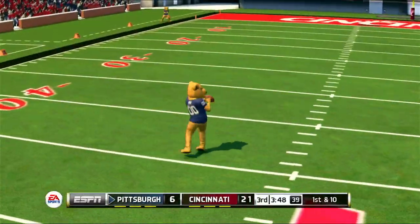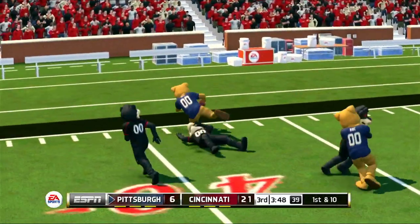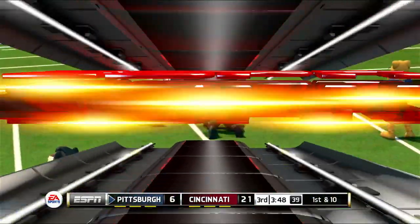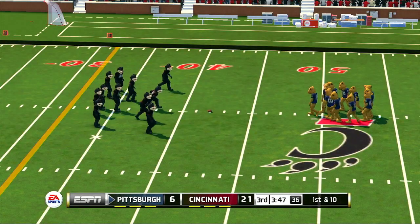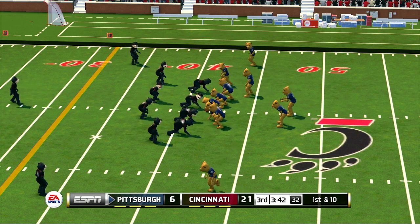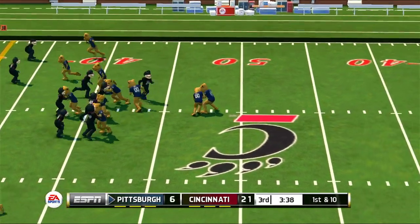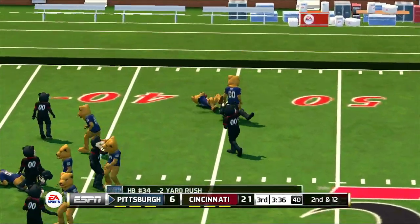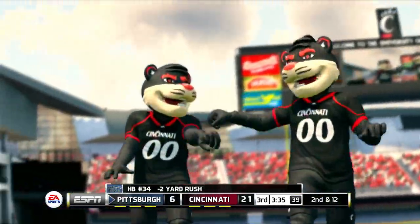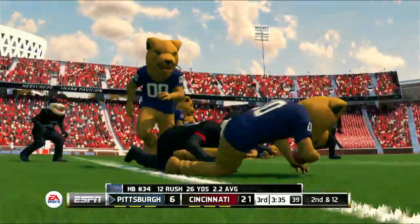First and 10. Ball on the 42. Fourth down. Mike 51. Take out. 288. They bring him down at the 44. I don't think the play developed the way it was supposed to, and the net result is a loss.